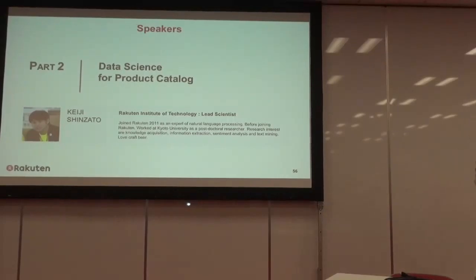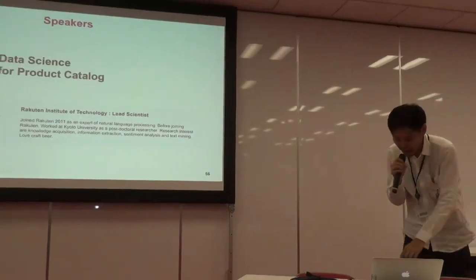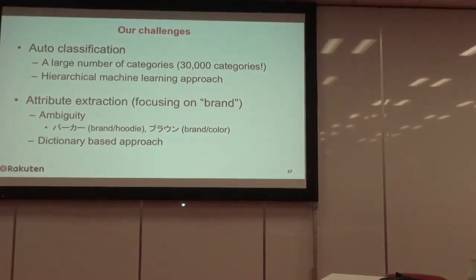Thank you, Rima-san. So I'm Keiji Shinzato, a member of Rakuten Institute of Technology. From my side, I'd like to briefly talk about our challenges, automatic classification and attribute extraction. Automatic classification is a task to automatically assign a single category to the product data. The technical issue of this task is that in Rakuten there are a bunch of categories. Right now we have about 30,000 categories. This means it's very difficult to find a single correct category among them. So in order to solve this problem, we employed a hierarchical machine learning approach.